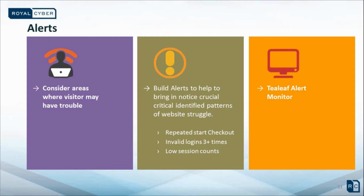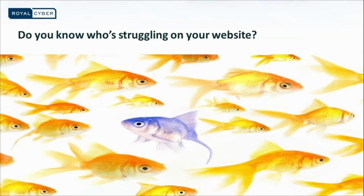You just want to gather statistics of how many users did this. So you can set up an alert in Tealeaf, where if a user logs in with an invalid password 3 times, an alert is set up, and the business team or any team that you want would receive an alert when this event occurs. This feature helps bring in crucial, critical, identified patterns of website struggle and try to provide a resolution. So you need to know basically who is struggling on your website, who is unable to complete a transaction, and Tealeaf helps you with all these things.